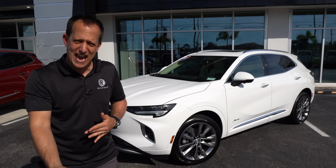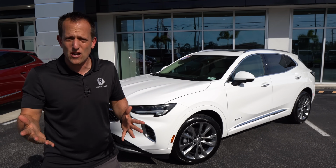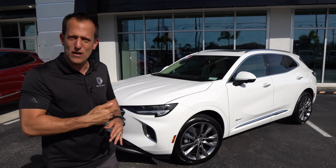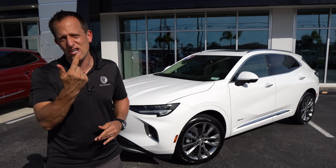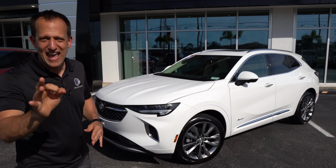Now, if you're looking at an Acura RDX, an Infiniti QX50, or say a Lincoln Corsair, this Envision Avenir would be the competition. But what I want to find out is, did Buick do enough to make it that top luxury compact SUV that you should be parking in your garage? Let's go ahead and find out with this 2021 Buick Envision Avenir.